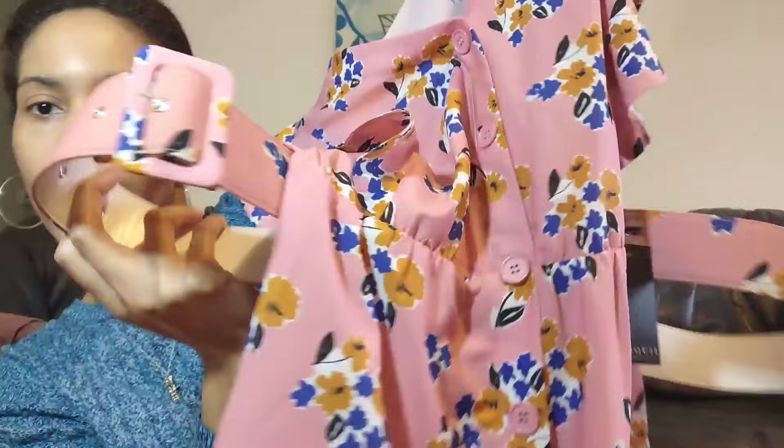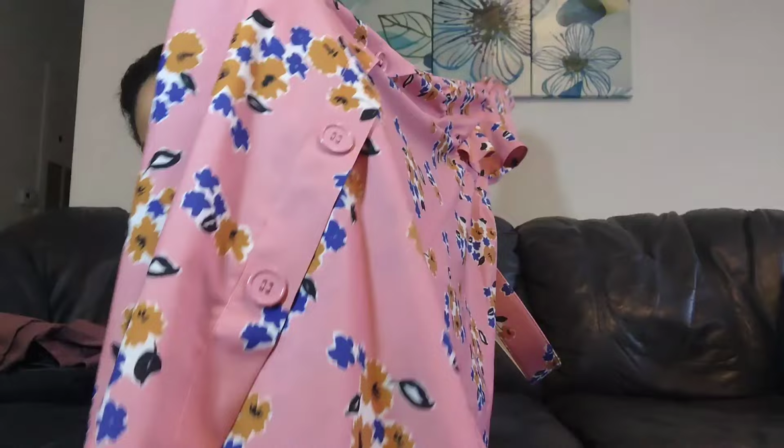I just thought this would be really nice for spring, and it buttons up all the way down. All the way down there. So for $5.60, why not?